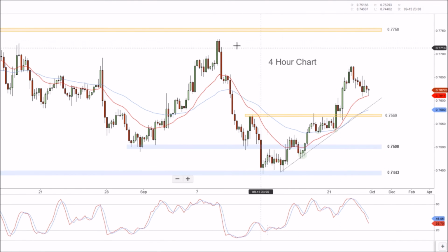We could find a bit of resistance up towards this high around the 77.29 mark, but yeah, we just have to see what plays out in the next few days.